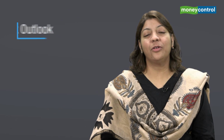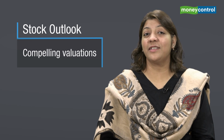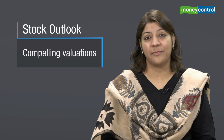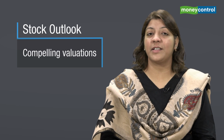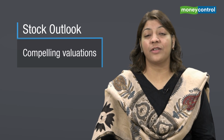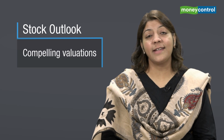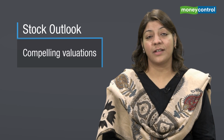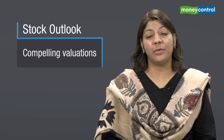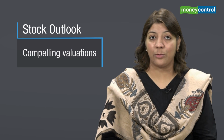So what's the outlook for HDFC? HDFC's performance, that is superior performance, is not just limited to its mortgage business. Some of its key subsidiaries, which include HDFC Bank, HDFC Asset Management, HDFC Standard Life Insurance as well as Group Finance, have an equally good track record. Associates and subsidiaries contributed around 33% to its FY18 profits. With increasing scale and profitability, the subsidiaries now contribute more than 50% to HDFC's valuation.